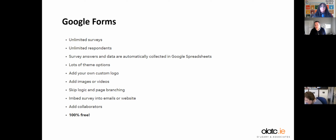Or if you were doing, say, an annual report and you want to get feedback on the work you're doing, you did a survey of all your clients and your service users. So let's say it's a creche or childcare, and you ask the parents to fill out a survey about the good and the bad things about the creche over the last 12 months. You could then put up the findings of people's responses in a graph or chart format in your annual report.